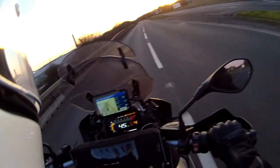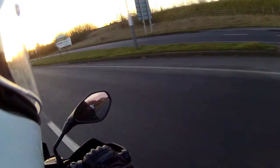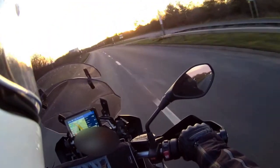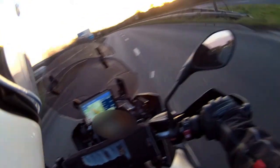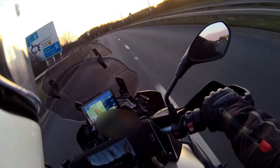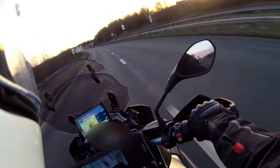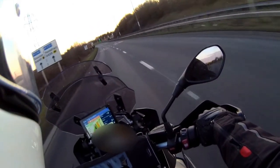There is a reason why these bikes are so popular. They are comfortable, quick and handle far better than any bike this size and weight should do. That said, it does bring me onto the downside of the bike, which is exactly that. It's the height and the weight, and they're a big old lump.